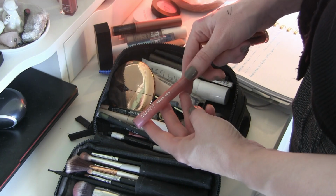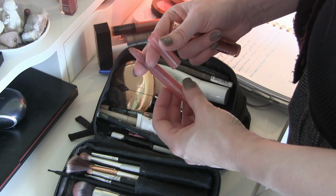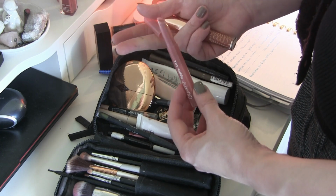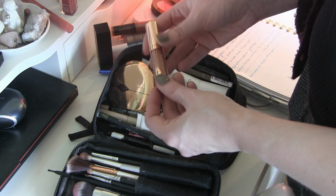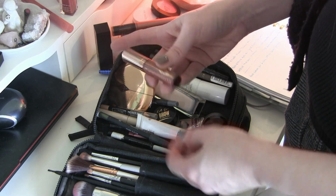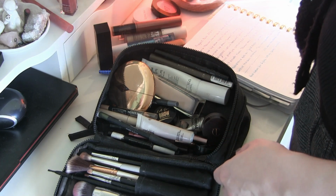This is pretty new, the Colourpop Lipsticks in Oh Snap. A little bit disappointed in this. I thought it was going to be more mauvey than it is. It's more like a taupe, but I'm glad I got to try it out. But I'm going to put that one back, and also this one I'm going to put back from Charlotte Tilbury, the like a mini lip bath in Pillow Talk. So those are going back.